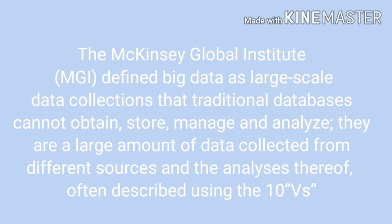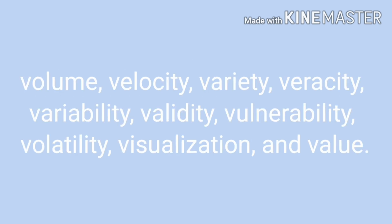The McKinsey Global Institute defined big data as large-scale data collections that traditional databases cannot obtain, store, manage, and analyze. They are a large amount of data collected from different sources, and the analysis thereof is often described using the 10 V's. The 10 V's are volume, velocity, variety, veracity, variability, validity, vulnerability, volatility, visualization, and value.